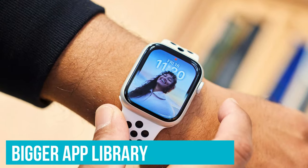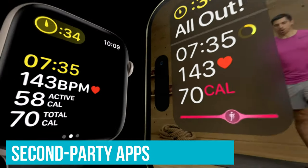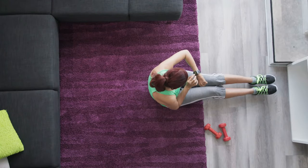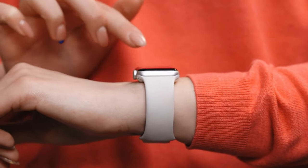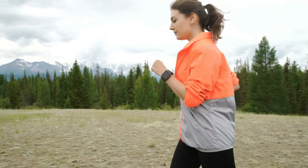On top of that, the watch has an app library that's bigger than all of its rivals put together. You can find second-party apps that will improve your yoga flows, help track your workouts, and guide your meditations. Compared with its predecessor, the Apple Watch Series 8 also offers more in-depth data on activities like running, including heart rate zones. You can even create custom workouts and save them to your watch.